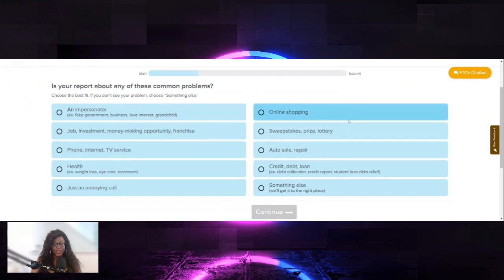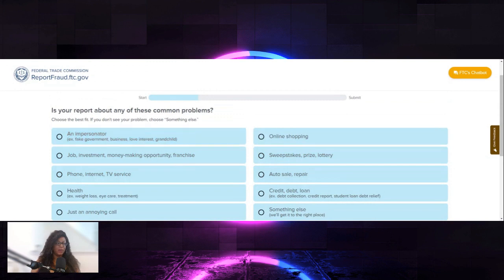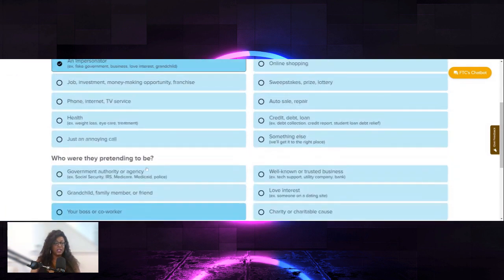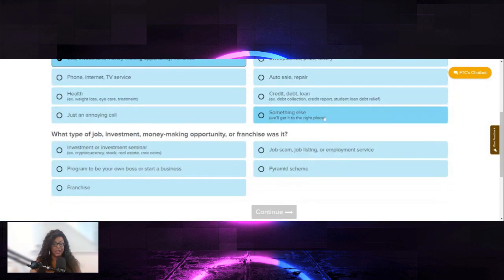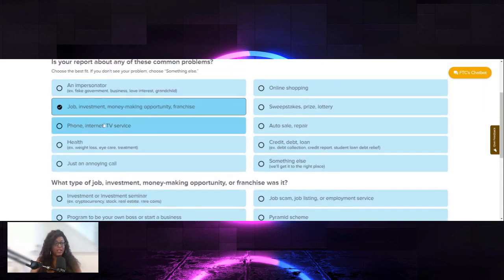But here, let's just say you did a dispute letter, or maybe you just want to dispute with the FTC only regarding your debt. These are your options. It says, is your report about any of these common problems? And when you click on each one, you'll see that additional information or options will pop up at the bottom. It's for a reason, because in some situations the FTC is going to have to redirect you to somewhere else, another third party or another government entity. And you'll see that in a minute.